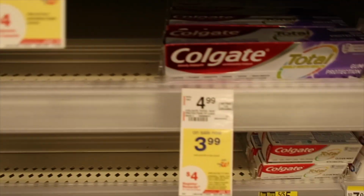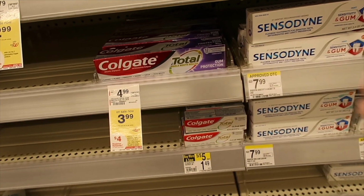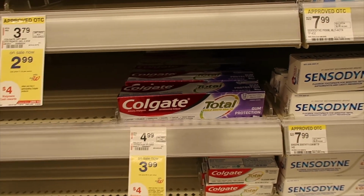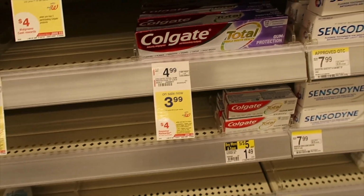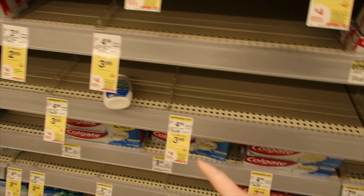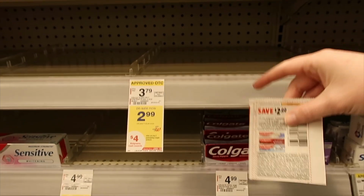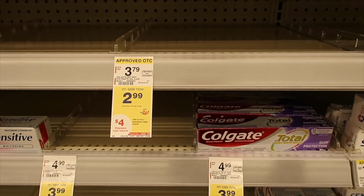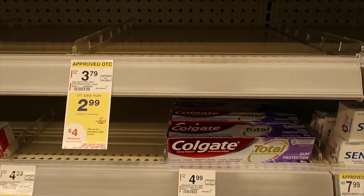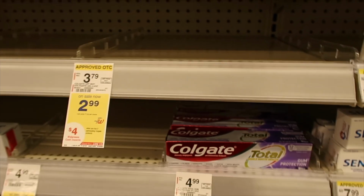So we have the Colgate toothpaste for $3.99. You guys want to use 2 $2 off coupons that we got from our inserts last week. You'll end up just paying $3.98, but when you purchase 2, you get a $4 register reward, making these free. Now my store also has the $2.99 ones, but my store is currently sold out of all the $2.99 ones. I'm thinking you can use these coupons. You'll end up paying $1.98, but then you get that $4 register reward, making it a $2 moneymaker. But I can't scan them to find out if it's true or not.